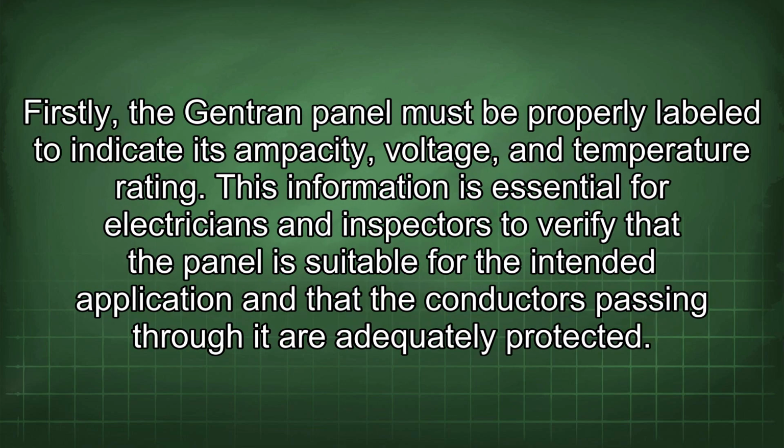Firstly, the junction panel must be properly labeled to indicate its ampacity, voltage, and temperature rating. This information is essential for electricians and inspectors to verify that the panel is suitable for the intended application and that the conductors passing through it are adequately protected.